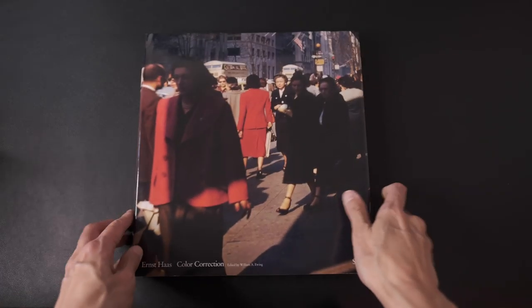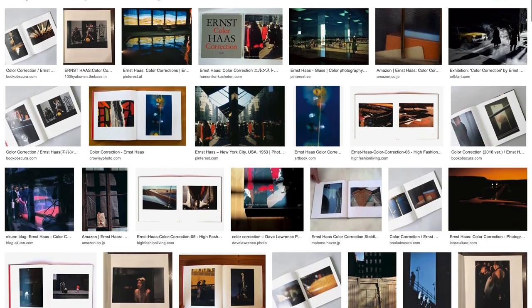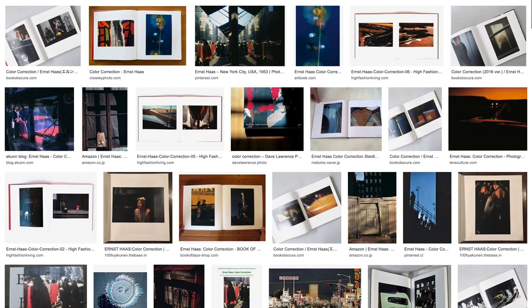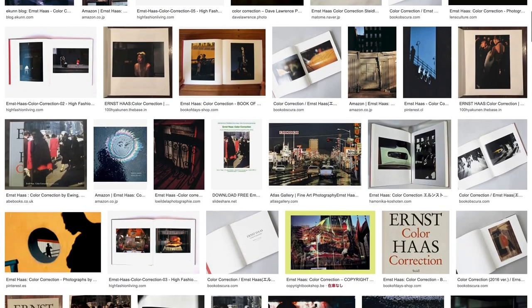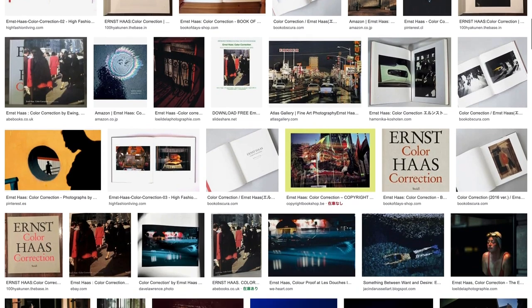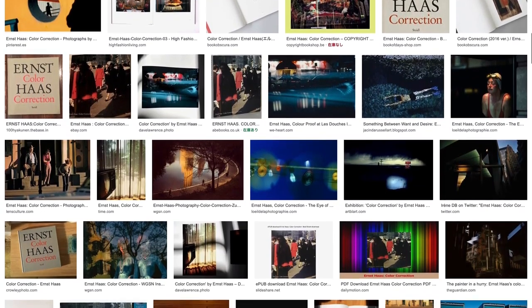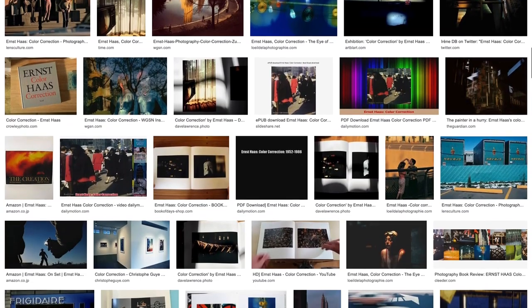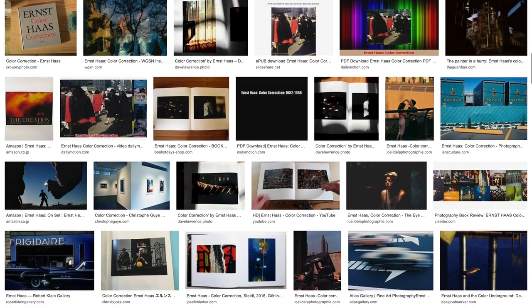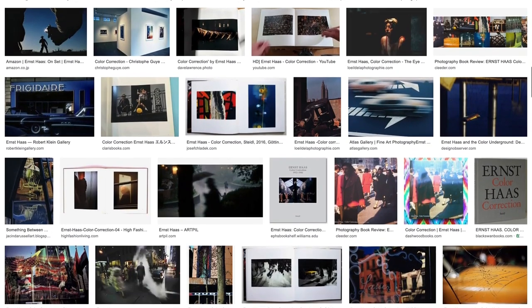Okay, next, Ernst Haas, Color Correction. I believe it's pronounced Ernst in Austria, where he is from, but probably pronounced Ernest in English. It consists of 200 pages. There are many photos which are very elegant, and I was fascinated by them. But some are difficult to understand for an ordinary person like me because they are too artistic.